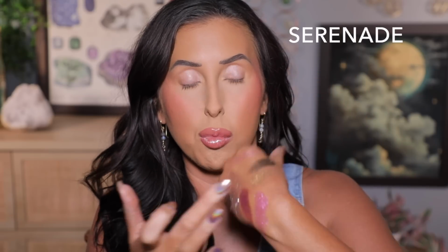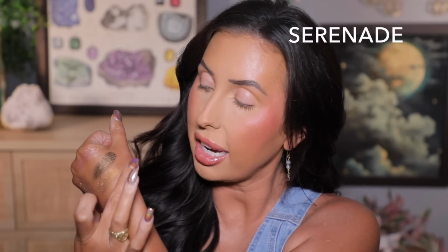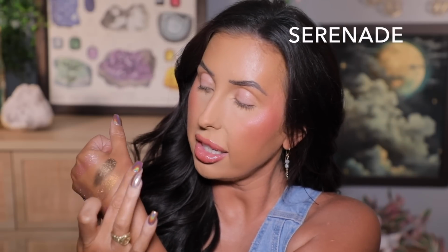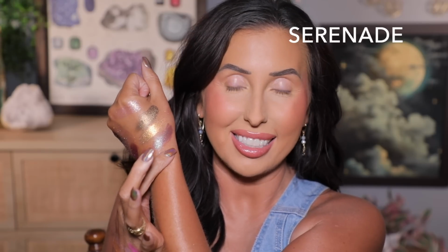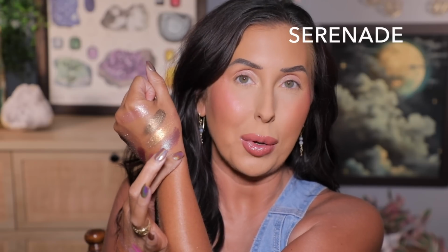This shade, Serenade, I feel like I have been waiting on a shadow like this from Adept. Let me put that right here. I got a little too much. There we go. This is like MAC Blue Brown pigment.